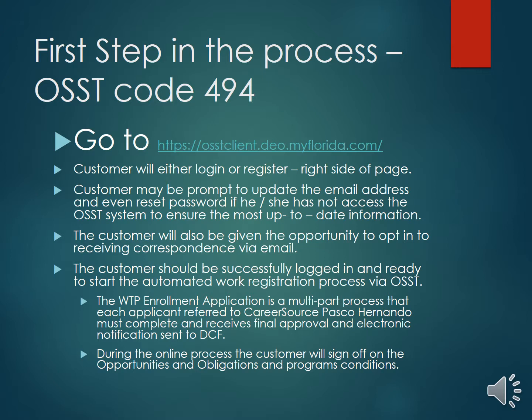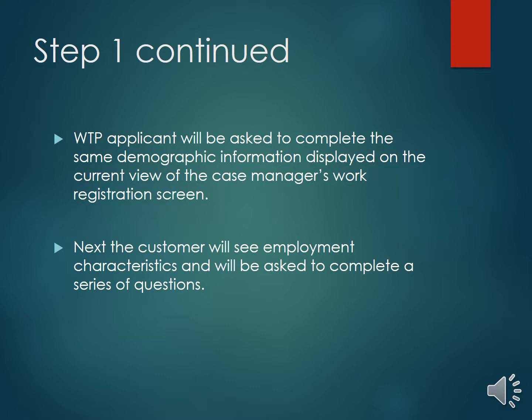Now, the WTP enrollment application is a multi-part process that each applicant referred to CareerSource Pasco Hernando must complete and receive final approval, with electronic notification sent to DCF. During the online process, the customer will sign off on the opportunities and obligations and the program's conditions. The Welfare Transition Program applicant will be asked to complete the same demographic information displayed on the current view of the case manager's work registration screen.